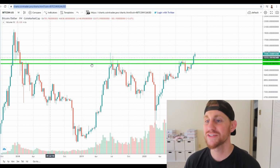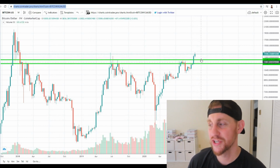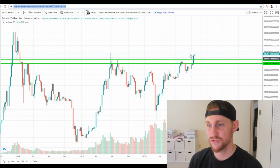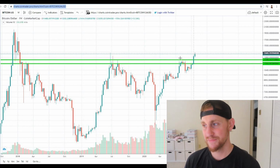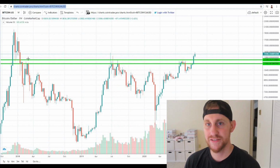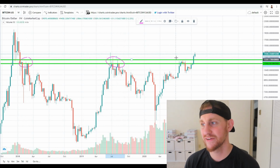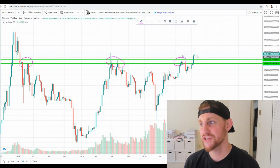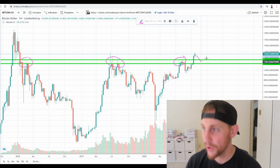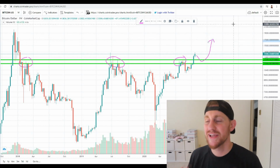As long as we hold these two levels and we get a bounce in between this, if we do get a correction, that's extremely bullish for me for the long term. We're just going to be correcting and making our old resistance, which we had old resistance on this 3 times, right? All the way back here, all the way back here, and back here. If we actually come back down and retest this as support and then get a nice move back up, that would be the most bullish thing in my opinion.